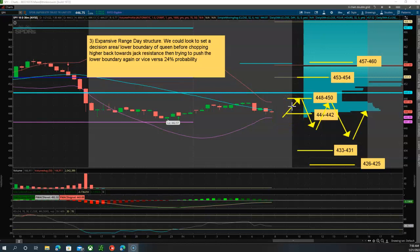And here's another factor that can help differentiate between a range day and a downtrend day: the previous close is always vital to both. On a downtrend day, that previous close will act as resistance. On a range day, that previous close could be sliced through, and we could continue on up, as I have here, to our jack resistance level. That's going to be a key factor in differentiating between the expansive range day and the downtrend day structure.